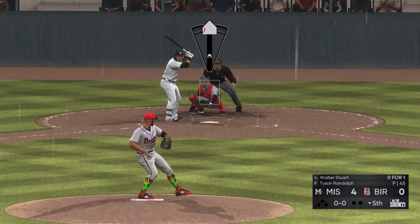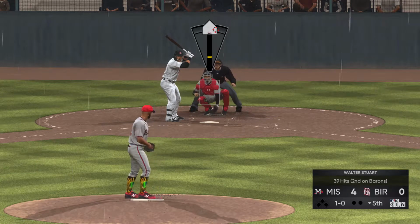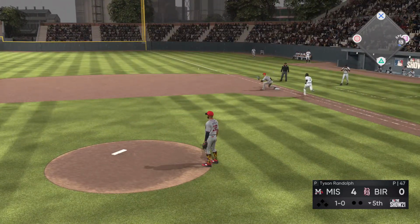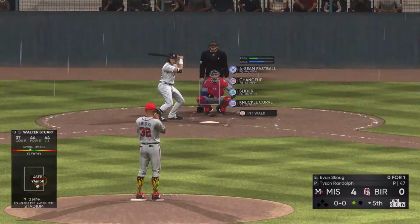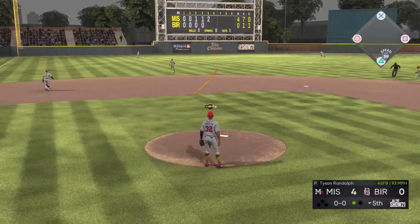First pitch coming, here it is. Walter Stewart is in to start things off as he looks at a ball to start the inning, 1-0. Sent on the ground out to second. Fielded cleanly. And the inning begins with a quick out number 1. Now at the plate is Evan Skog. He's 0 for 1 after grounding out in his only trip to the plate so far.